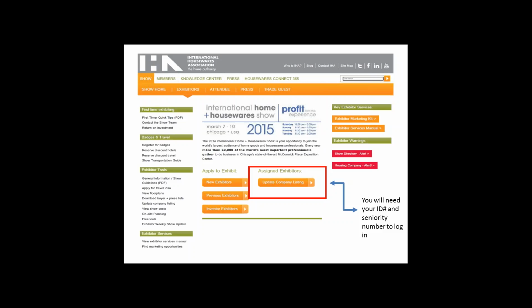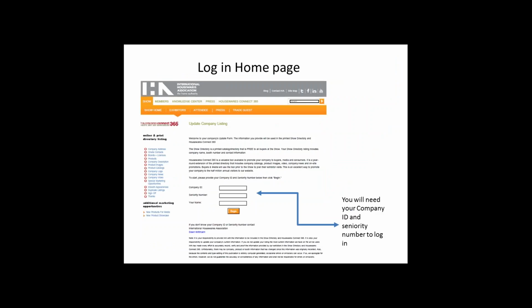Once there, you'll see there's a lot of information going on this page, but what I want to direct your focus on is the assigned exhibitors update your company listing. When you click here, you'll need to have your ID and seniority number handy to log in. This is the login page, and you will need to enter your ID and your seniority and then your name before clicking the begin box. You'll also see down on the bottom that if at any time you need to email me because you don't have your ID or your seniority number, all you have to do is click on my name and generate an email to me, and I'll respond as quickly as possible.